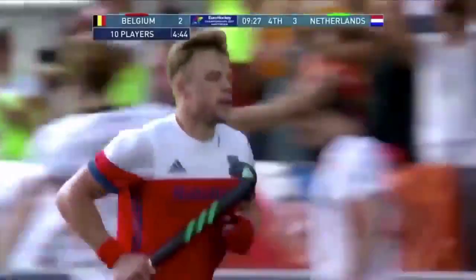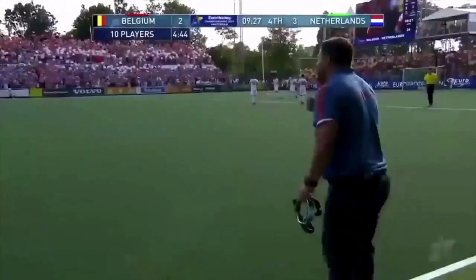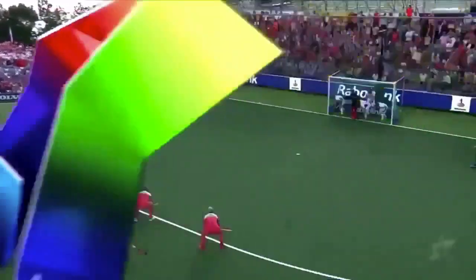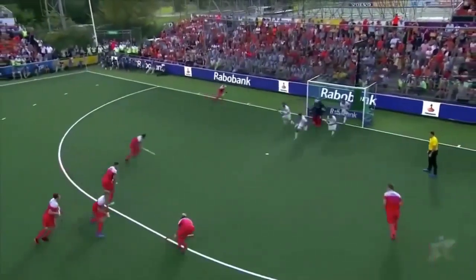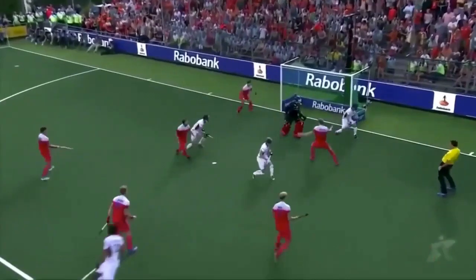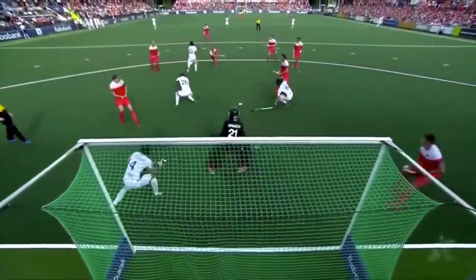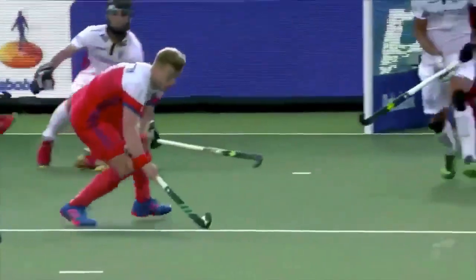Well, Van der Weerden has found his shooting boots by rotating off the right-hand offensive post. He's found space. He's able to go round Gunnar. The whole point, the goalkeeper can't see it, he changes the line of the flick. There's nothing that Ash can do. Gunnar gets inside it, but it's opened up so much space.